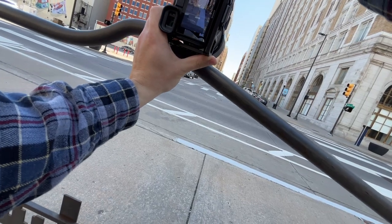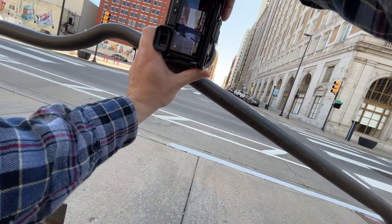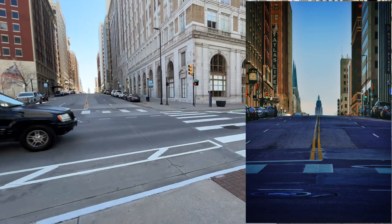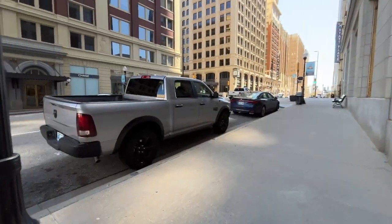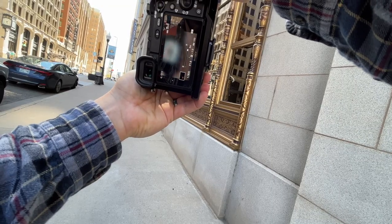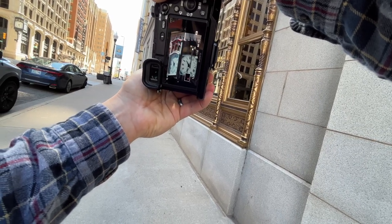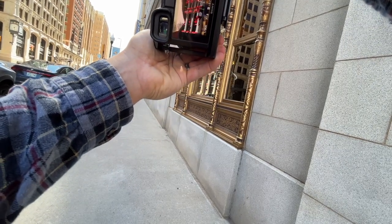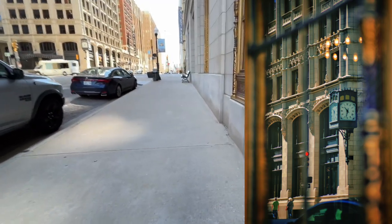Maybe a little bit more over. There we go. That's good. Yeah, that's pretty good. That's cool. Oh, that's pretty. All right, a little manual focus mode. Get our clock in the frame. There we go. A bit higher. I like that. That's good. That's good stuff.